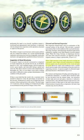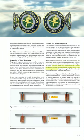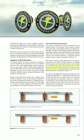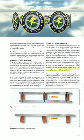Where light structures using single plywood covering are concerned, some slight sectional undulation or bulging between panels may be permissible if the wood and glue are sound. However, where such conditions exist, a careful check must be made of the attachment of the plywood to its supporting structure. A typical example of a distorted single plywood structure is illustrated in Figure 6-4.